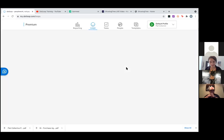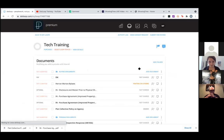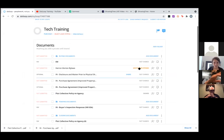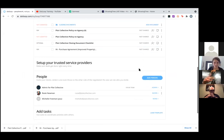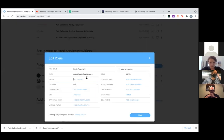Okay, a few last fun things on here to point out. Go back into this loop. Okay, so obviously folders, that's pretty clear, how to interact with those. This people section, sometimes I'll get questions like, hey, I messed up the email address for my client. How do I fix that? You go to this people section, go to these 3 dots, you can edit that person.